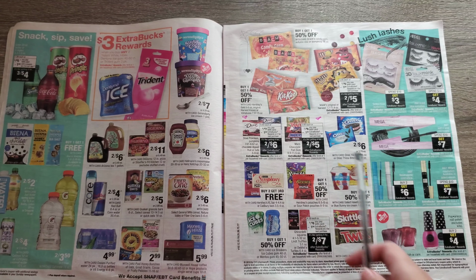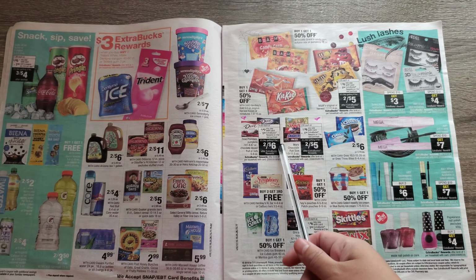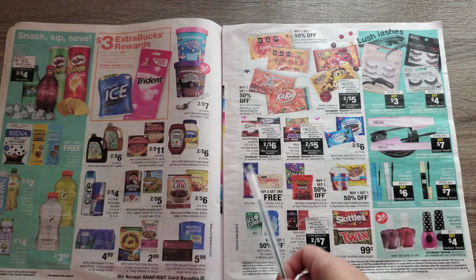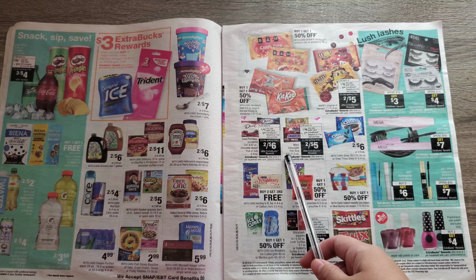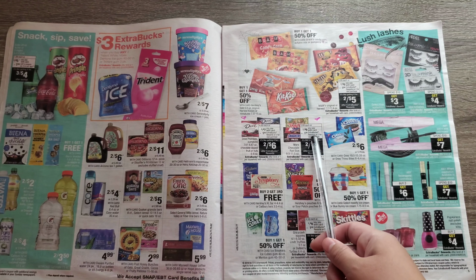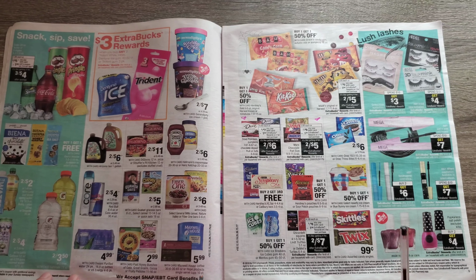Let's see. You have some candy deals. Dove is 2 for $7. There's a $1 extra care buck that you can get after you buy 2, making it 2 for $6. The Twix, I think, is the fun size pack, the 9.9 to 11.5. It's 2 for $6, you get a $1 extra care buck, making it 2 for $5. You can go ahead and stock up for Halloween if you can, because it's still going to be good. It's going to last.